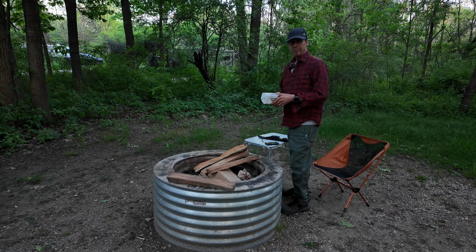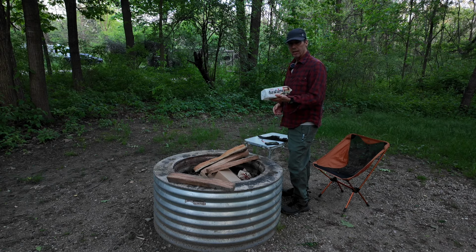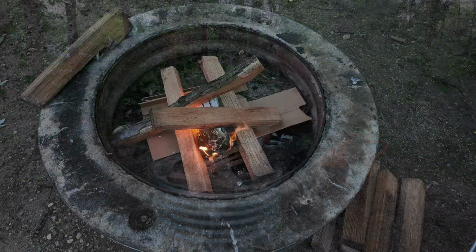I couldn't get any fire starter logs, so I just bought this big fire log, this Duraflame fire log. I'll get this going and then we'll have a nice campfire.